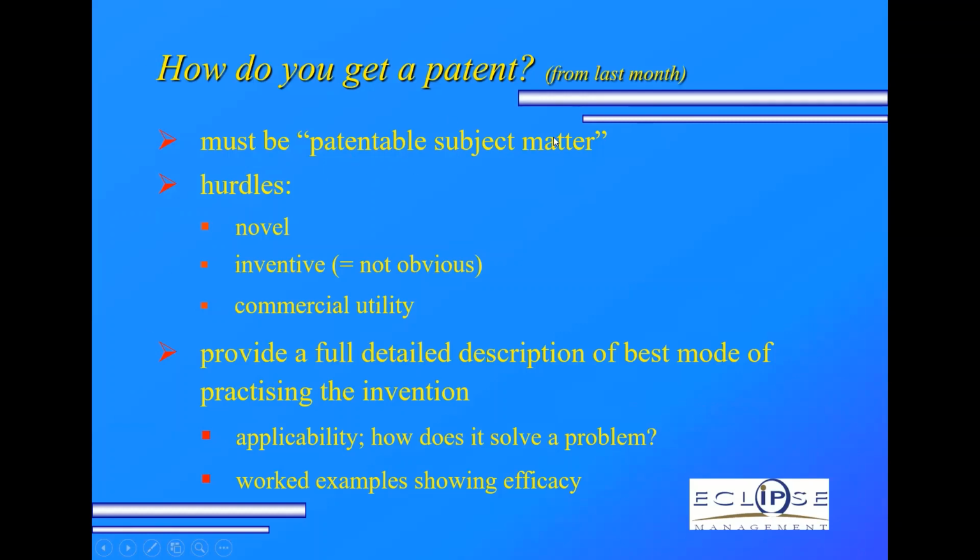It has to be patentable subject matter. Some things are excluded, and I'll tell you about those in a minute. It has to meet these hurdles. These are the 3 key criteria that the patent has to meet, otherwise you won't get to the starting point. It has to be novel. It has to be inventive, and it has to have commercial utility or applicability. You must be able to apply it in a commercial setting.